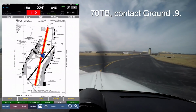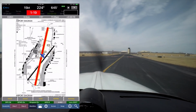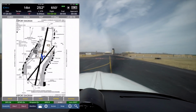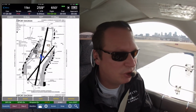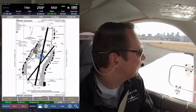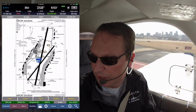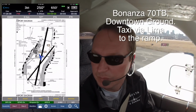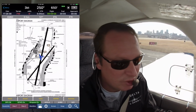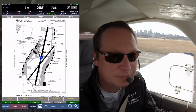70 Tango Bravo, contact ground point 9. Ground point 9, 70 Tango Bravo, thanks for the help. Downtown ground, good morning, Bonanza 70 Tango Bravo, clear of 19, request taxi to the GA ramp. Bonanza 70 Tango Bravo, downtown ground, taxi via Lima to the ramp. Taxi via Lima, Bonanza 70 Tango Bravo.